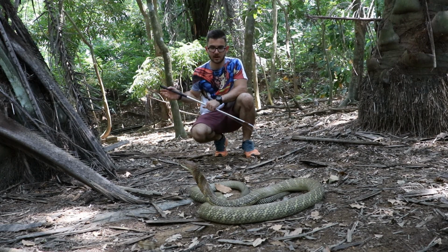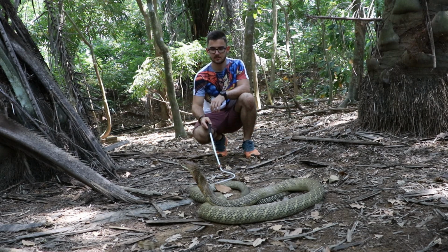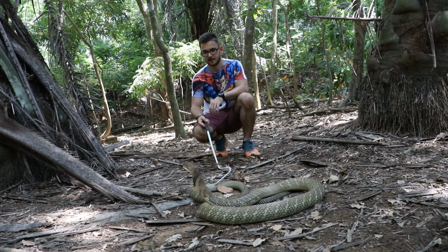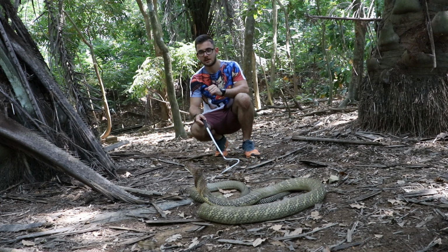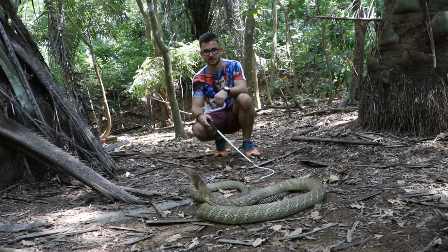Alright guys, so this is a Malayan King Cobra. It's approaching 3 meters in length. And yeah, their scientific name is Ophiophagus hannah. So like their name states, they are snake eaters. That's why they're called King Cobra, like the king snake, because king snakes also like to eat snakes. They're the biggest venomous snake, obviously.